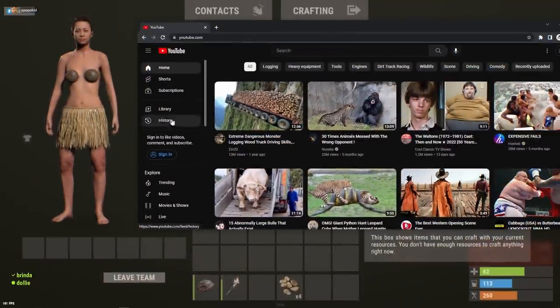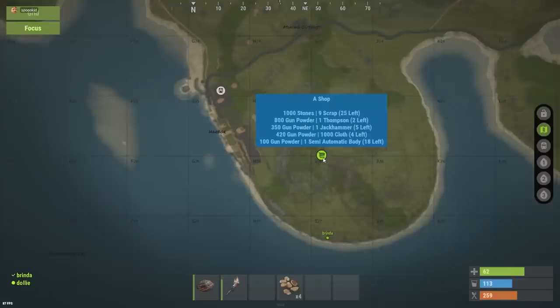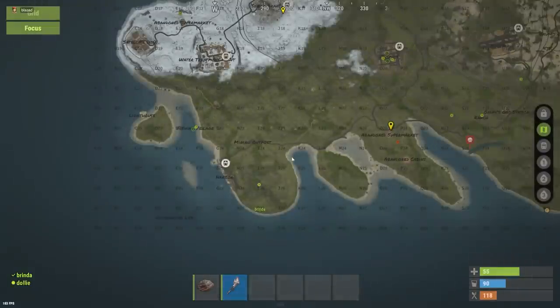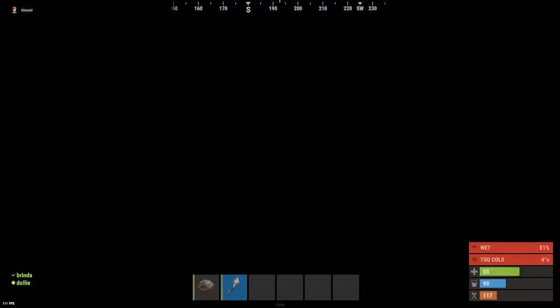Dude, look at this shop down here, right above me. Look at that stone deal. Holy mackerel. 25,000 stone, 9 scrap each. Here, I'll just come meet up with you and we'll go hit stone. Look, we can get like 20k stone. We're good. Yeah. Should we build a base on the shore and then go? Or should we just... I think we gotta just send it, man. Just send it? Okay. No funny business. Yep.